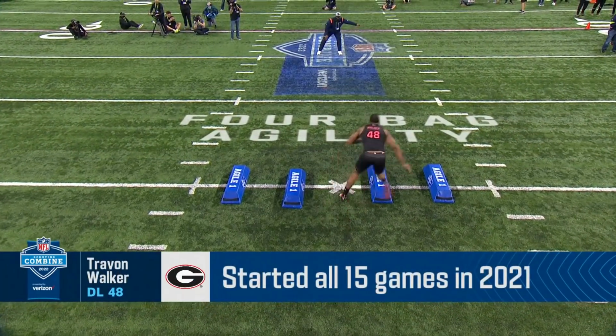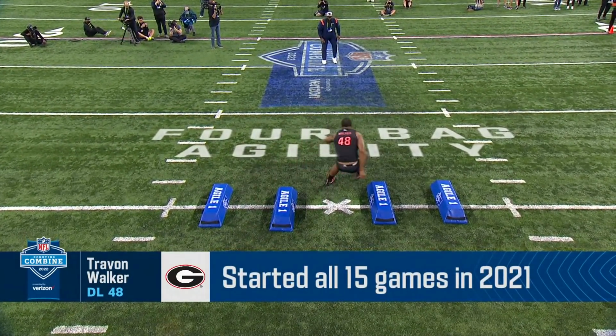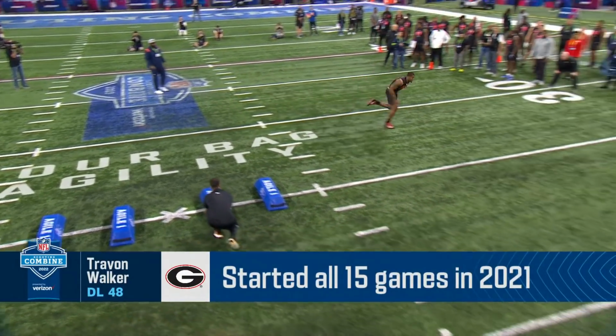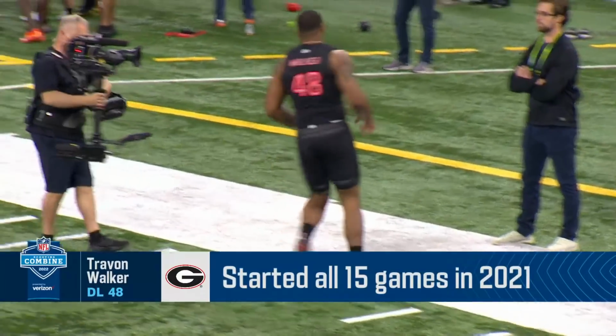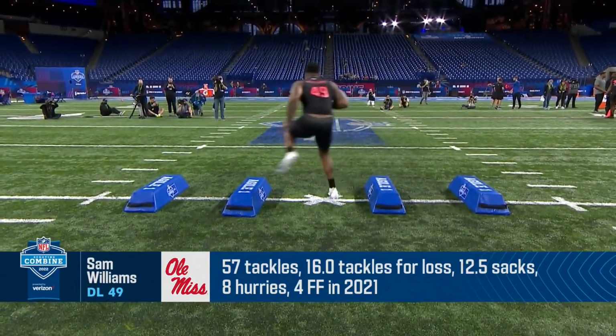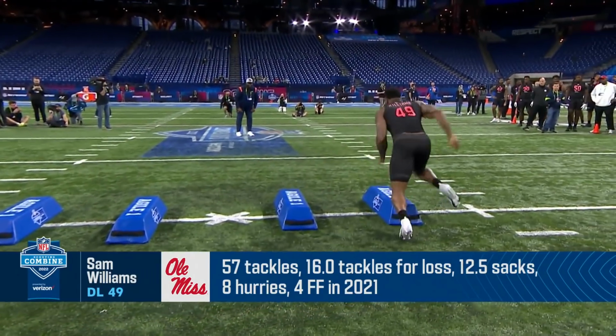Let's see Walker, who's had a phenomenal day. He's so fluid to be that big and that heavy. We'll show his X's and O's at some point today, Rich, and show what he does in coverage. That big man dropping in coverage and changing directions, it's incredible to see. And we will see him in that drill, right? Yeah, he'll get a chance to do all that stuff.